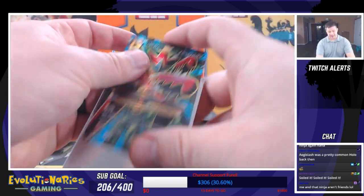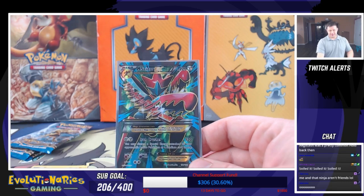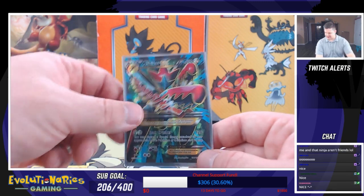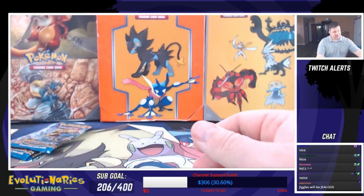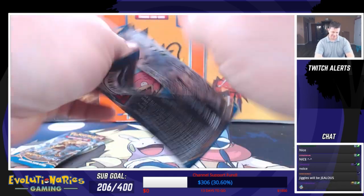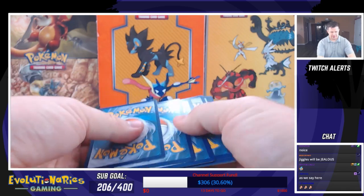All right, we finally get ourselves an Ultra of some kind. And it is the Full Art Mega Scizor. Very nice. Very nice. That's a good one. I'll put that over there. I was beginning to wonder if we were going to pull anything out of these. We only had 3 packs left. Kind of a quiet box so far until that point.